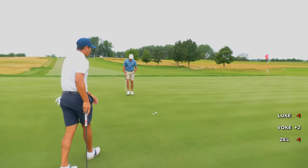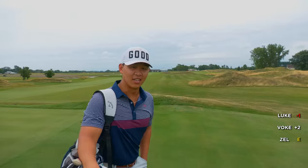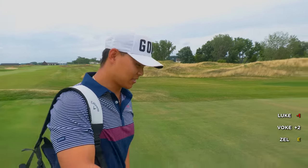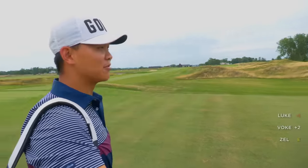Oh, did not hit it with good speed. Oh. No, that would have been an unreal save. That would. All right, it's gonna be a par for me and Voki. Fortunately, Zell is gonna drop a shot. I think that's gonna put him to even. I'm a little surprised at where I am right now, beating the boys at the home turf.